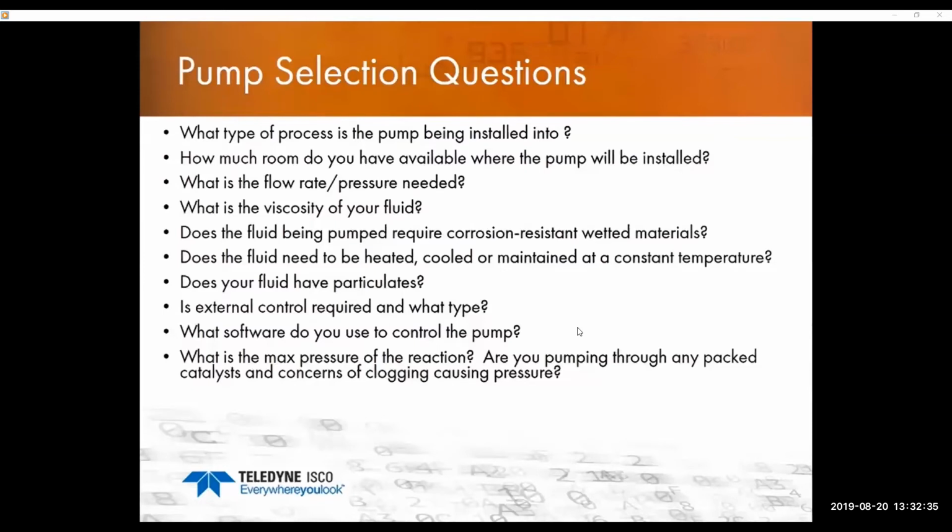What's the flow rate and pressure needed? This goes back to belt-driven, or if it's a constant flow that's needed, or the type of pump or the capabilities of the reciprocating technology. Viscosity of your fluid, as we talked about, reciprocating pumps really kind of struggle with viscous fluid, unless you add a jacketed head. So if you're going to be moving molasses through this line, you're going to probably have to have something to heat up the material, either externally or internally to the pump, to help it move through quicker. You want to keep that consideration.